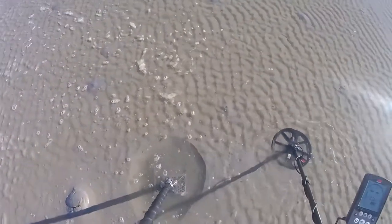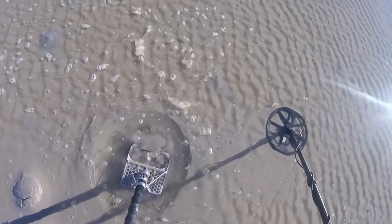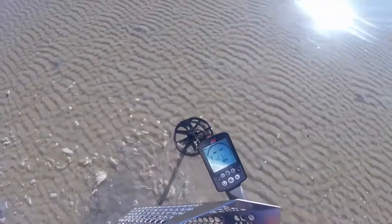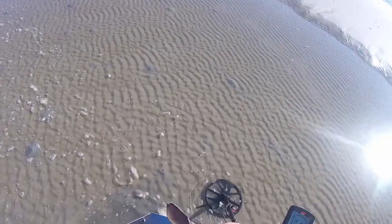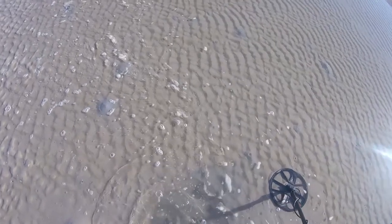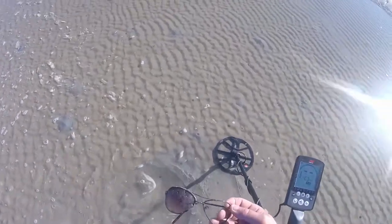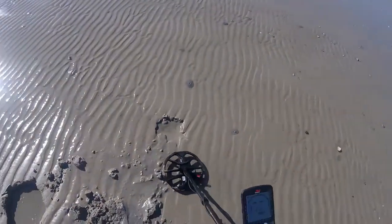Oh, I'm kind of digging my way to China here, and look what I see in the scoop. Old sunglasses. That sucker was down there too, boy. That was a good foot. All right, let's keep going. I think we got it.